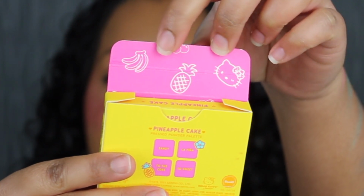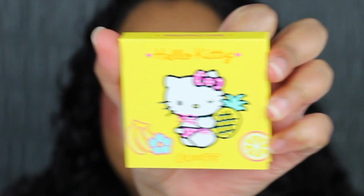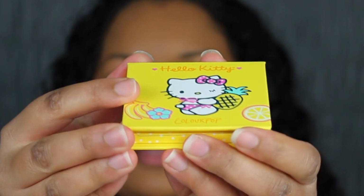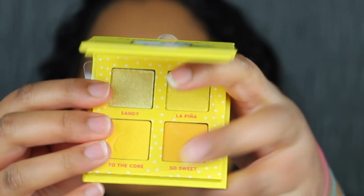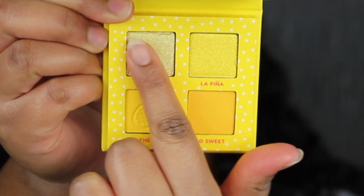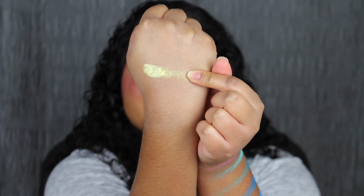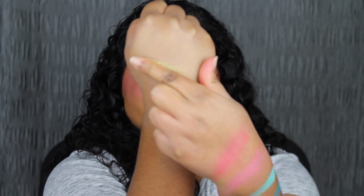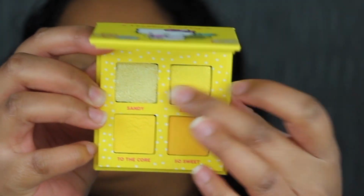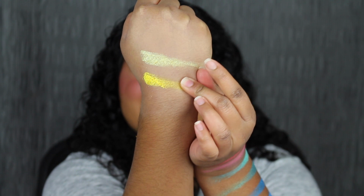I love the little details inside, the Hello Kitty with the pineapples. Super cute. Here's what the front of the packaging looks like, and then here we have the back. Let's open this up. Really beautiful yellow shades. The first shade is called Sandy. Sandy is described as a metallic pale yellow. Let me go over it. The next shade is called La Piña. La Piña is described as a metallic daffodil.